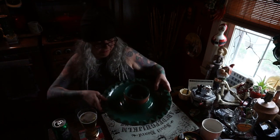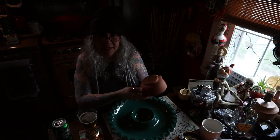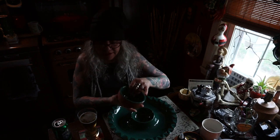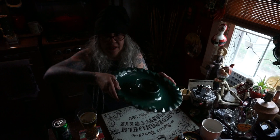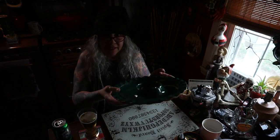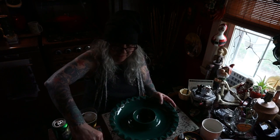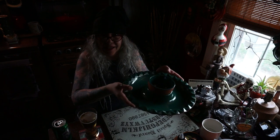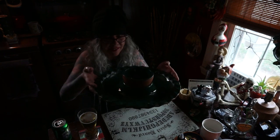And I found this. Oh, this is such a beautiful thing. This is Mexican clay with glaze inside. Mexican clay, glaze inside. It is a beautiful chip, tortilla, and salsa set. Look at that. Isn't that perfect? I love it. Loved it.